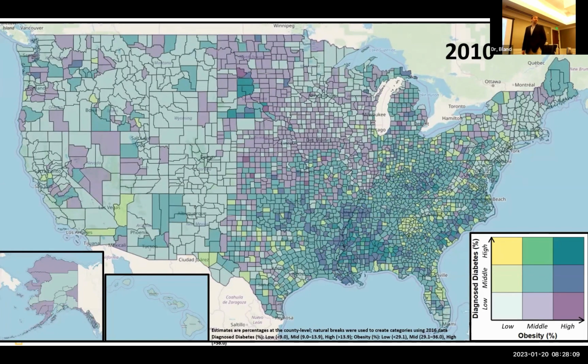Now watch what happens when I go just a few years later. Y'all see that purple and green? Watch it. Six years later, what? Boom. Dark, right? Bad. So now it used to be just the South, right?